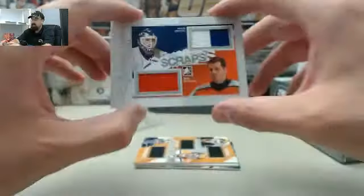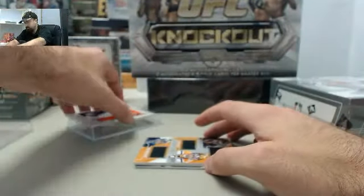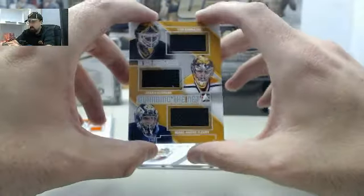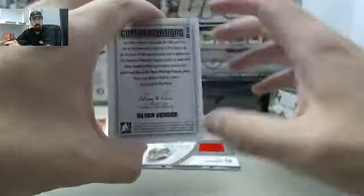Goob, here we go, starting off with the Felix Potvin and Ron Hextall dual jersey, silver version on that one. We have got the triple jersey. This is going to be Guarding the Net: Tom Barrasso, Johan Hedberg, and Marc-Andre Fleury. That is also the silver version.